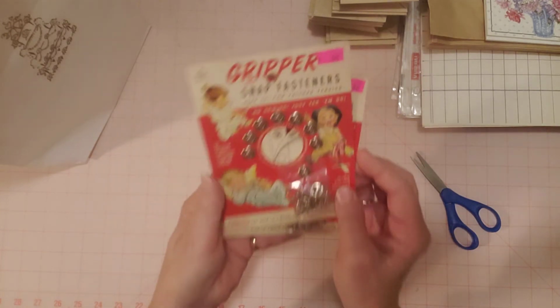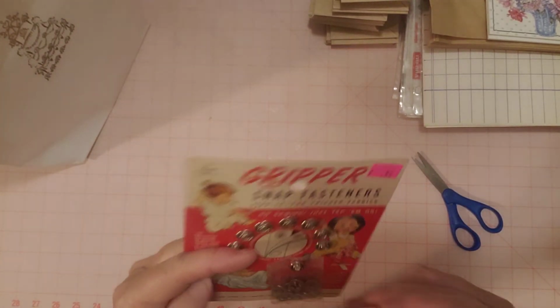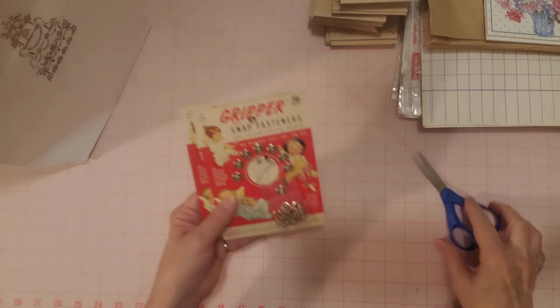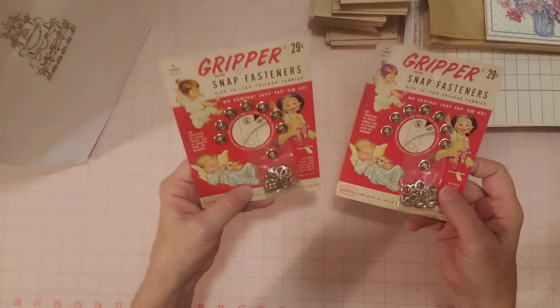And then I found these 2 snap cards, which I think, just a second. Hold on. I'm going to pause for a second. I got to get something. Sorry about that.